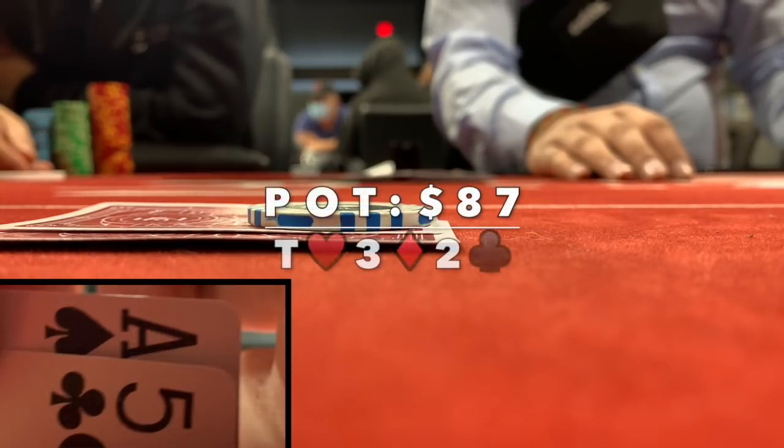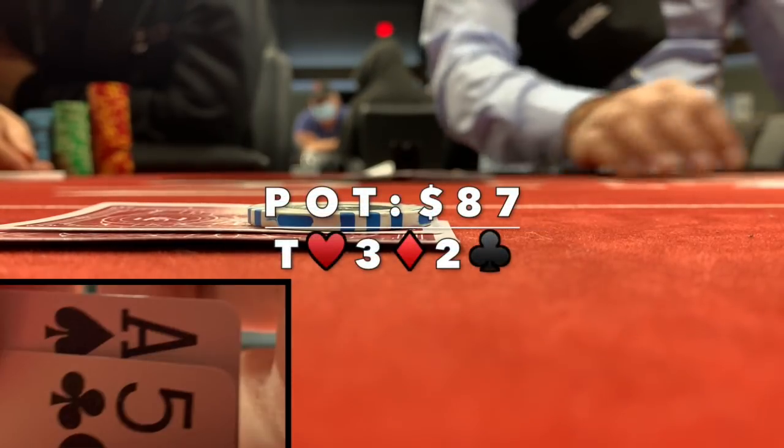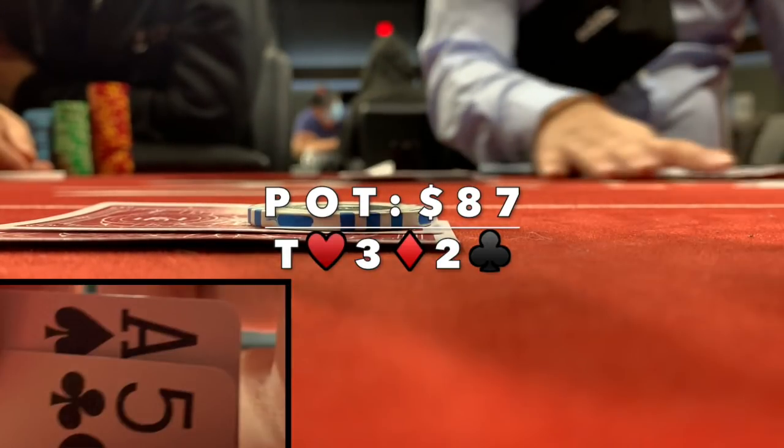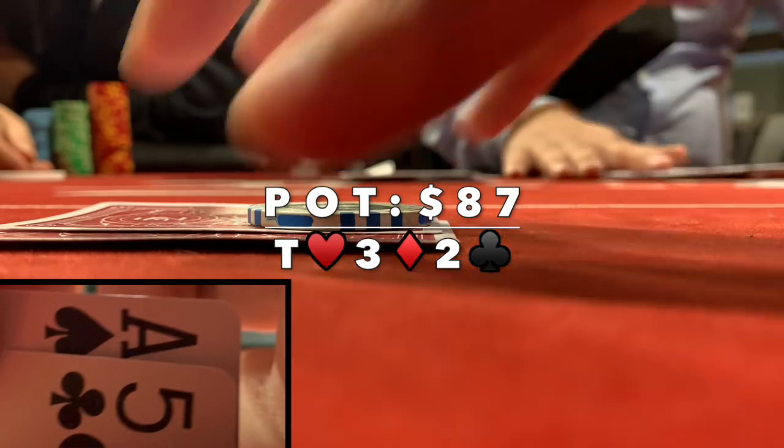Flop comes 10, 3, deuce, rainbow, so at least we flop a gutter ball with our ace high. Small blind and +1 check it. We're going to c-bet with our equity, and we bet $45 in the spot, and the small blind and +1 fold.